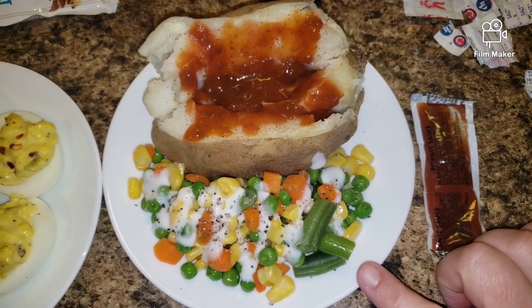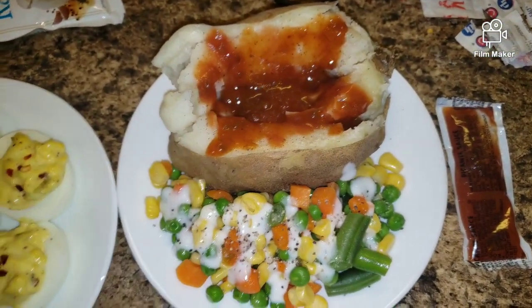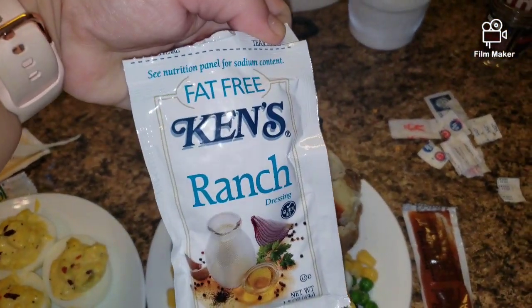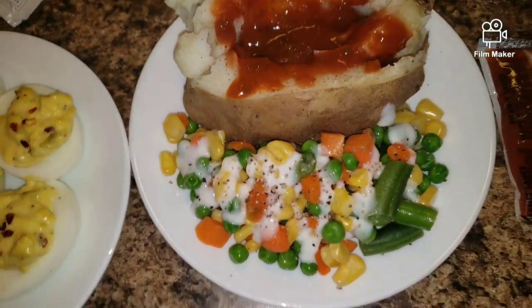I did only use 2 packets, but there's 1 left over, and I ended up not needing it, but there was plenty of flavor on that potato. And then, of course, the 2 deviled eggs. That was a really good filling dinner. Potatoes can really stretch your budget.